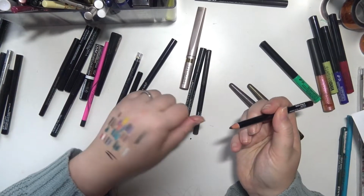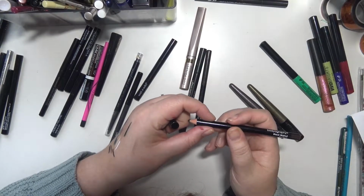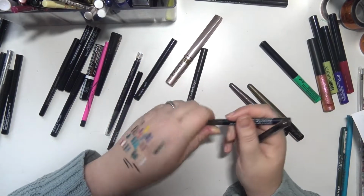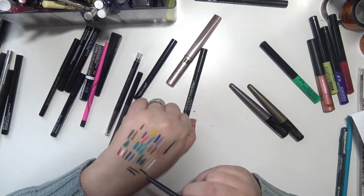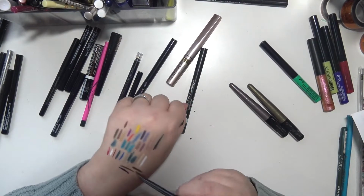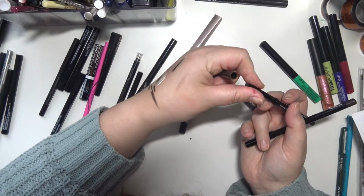I have this brown liner in black walnut. I have a few browns. I really only need to keep one brown. These are basically identical.